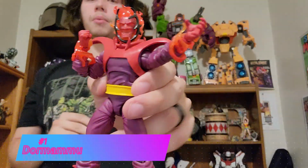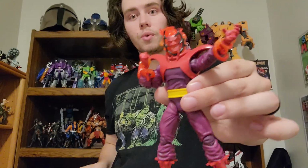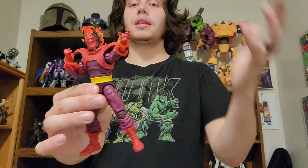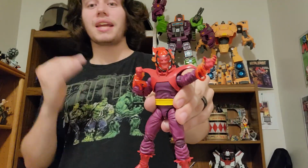And that, of course, brings us to our number 1. And if you've been following along with the wave, you will know who is now number 1. That is, of course, the Dread Dormammu. I love this guy. This thing is so awesome. He shares the body mold with the Red Skull, which I didn't actually know until I got both of these figures. It's a great body mold, great body sculpt, and look at him. He looks fantastic.